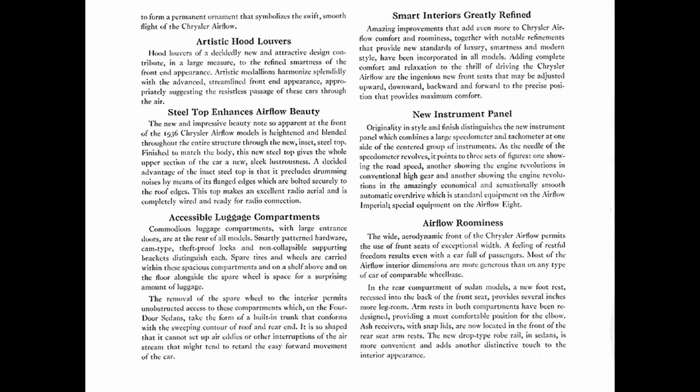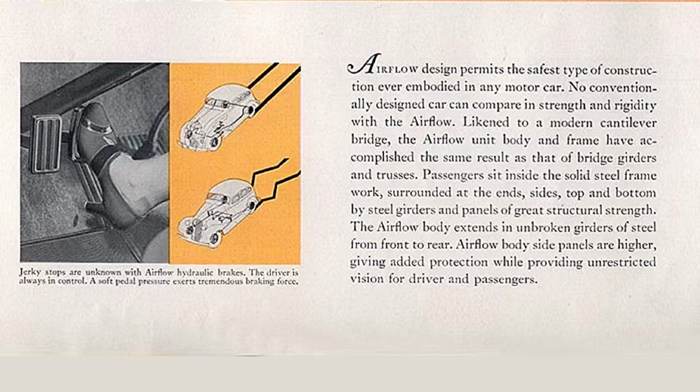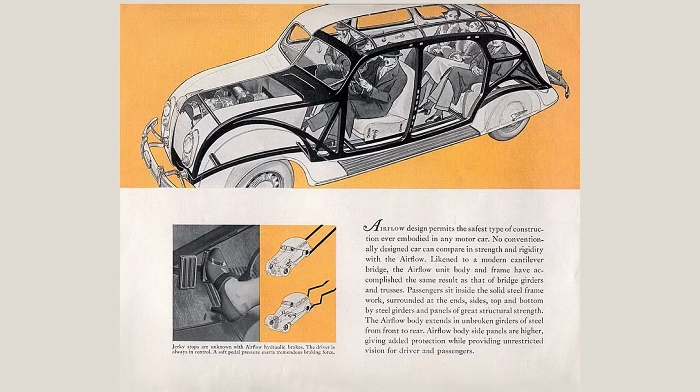Airflow's body was originally designed by Dr. Alexander Klemin. The body sheet metal would be constructed around a network of steel wires, almost like a bird cage, which made the body surprisingly strong. Chrysler claims this to be the first unit body car in America, meaning the body and the frame were one unit. They would test the durability by driving off a cliff. Am I the only one wondering, what would a new car look like if they rolled it off a cliff?